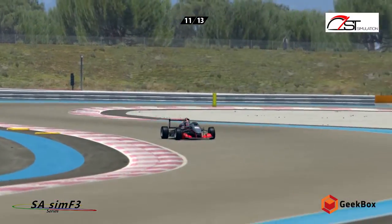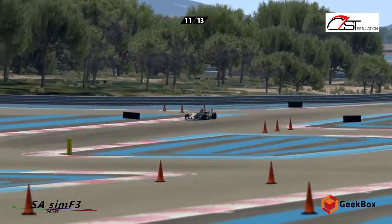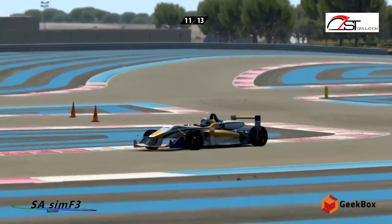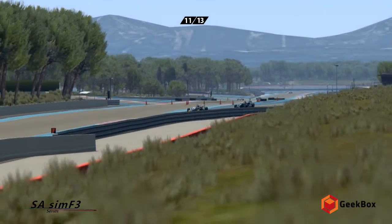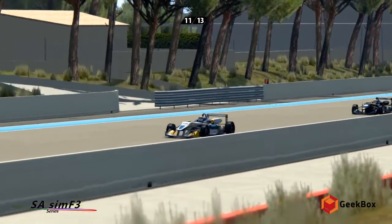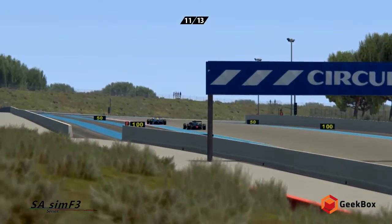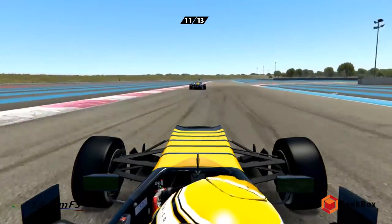And Chris Heineke is back on track. Good to see. Any slight latency issues there? You can see how the car's moving around. It's proving to be a very patient battle between James and Holden Jones. He's still going absolutely flat out, leaving no holds barred.